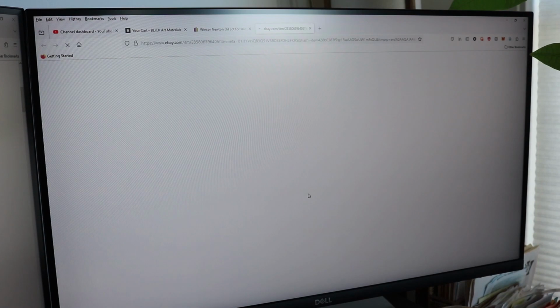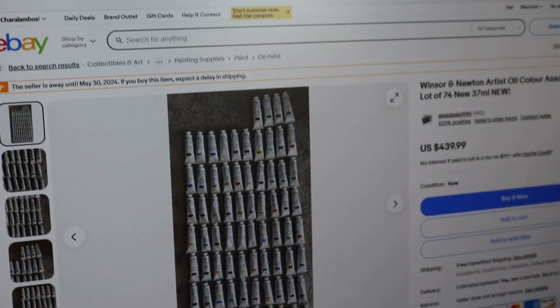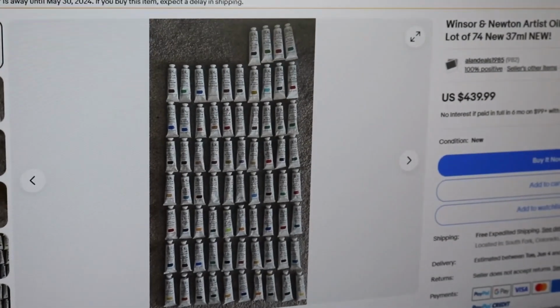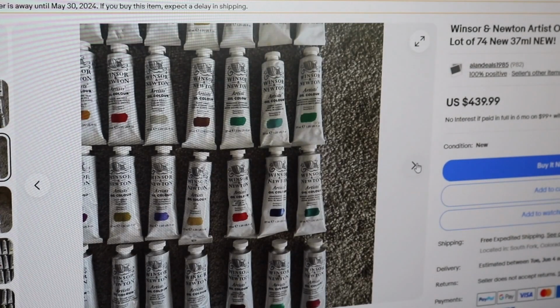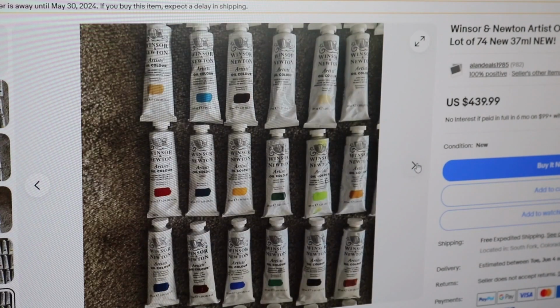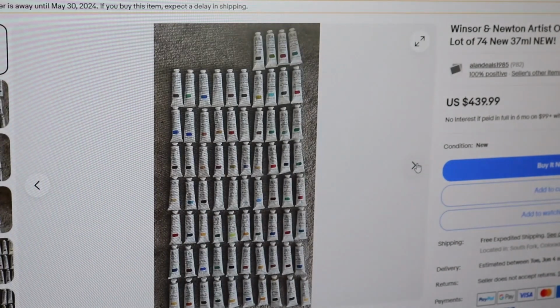Anyhow, let's check out this listing right here. It features Winsor Newton Artist Oils, and 74 of them at $440 with free shipping. Each tube of paint is about $6. This is actually a very good deal if you're looking for a lot of different colors. But for me, I'm very selective for my oils, and in ways, most of the colors in this listing are not to my taste. But let's say just by chance the seller listed it for $200 only, I would have bought it in a heartbeat and just resold what I did not want.